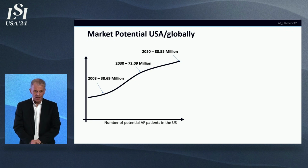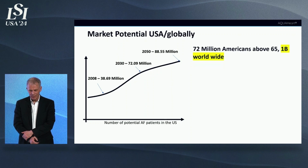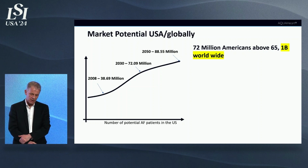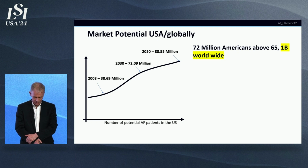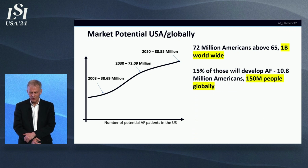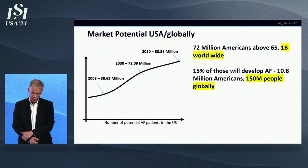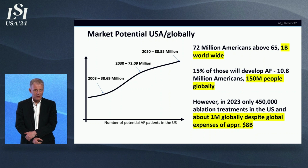Now, if you look at the US and global markets for atrial fibrillation treatments, it is very interesting to look at the age distribution of the people, because atrial fibrillation, as you might know, is definitely a disease of the elderly population. There's an assumption that up to 15% of the people above 65 will develop atrial fibrillation. That makes 1 billion people in the world being over 65, and about 150 million potential patients for atrial fibrillation ablation. Now, the reality is that currently we are only treating about 1 million patients globally with ablation, and already are spending $8 billion on these people.